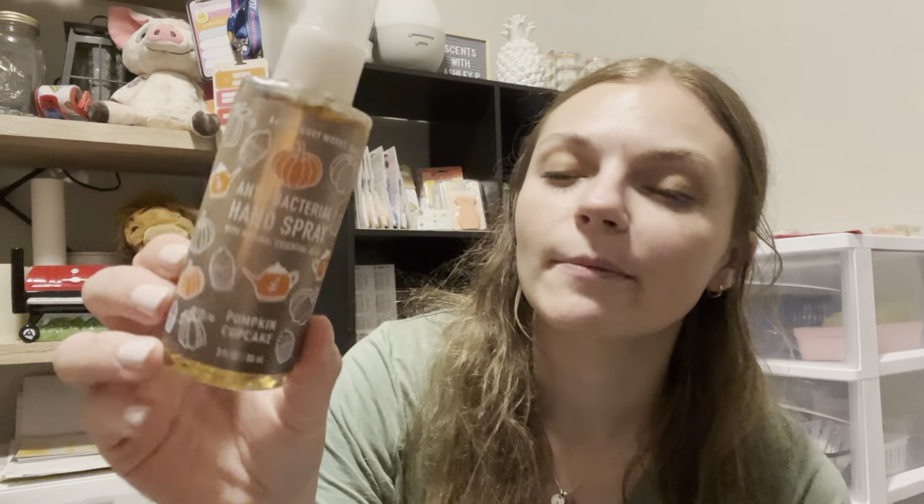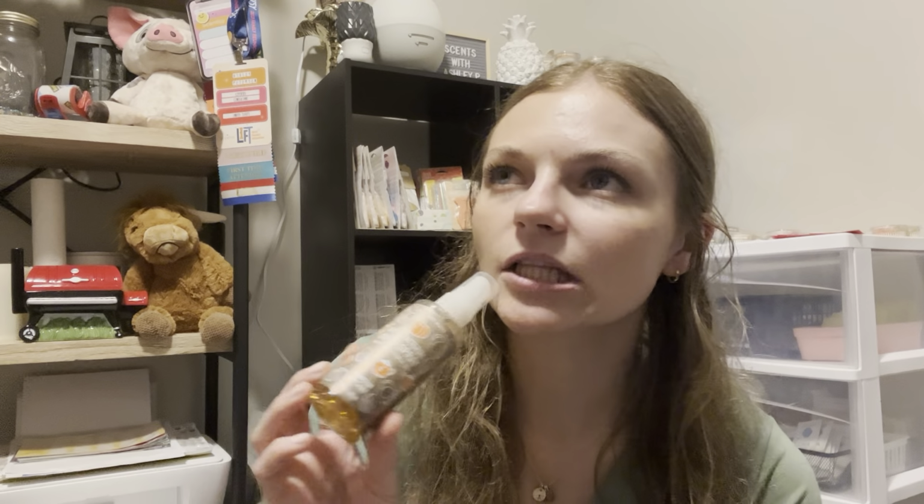And then I had a free hand sanitizer up to $6.50, so I used it on this hand spray hand sanitizer in Pumpkin Cupcake. I tested it in the store because I was a little nervous it was going to smell alcohol-esque, but I used their tester in the store and it legit smells like Pumpkin Cupcake, so I was like, okay, I'm in. I like the sprays, but the sprays I have, they don't smell good.